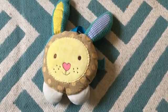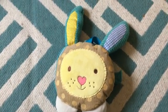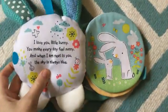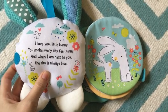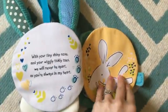I'm going to really quickly show you some of my favorites for babies and the littlest ones. This one is a Hushabye. We have an owl version too. These are soft, cushy, and adorable. They make crinkly sounds. "I love you, little bunny. You make every day feel sunny. And when I'm next to you, the sky is always blue." Just a cute little rhyming book.